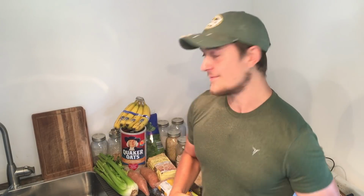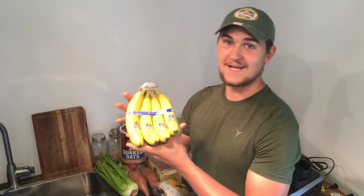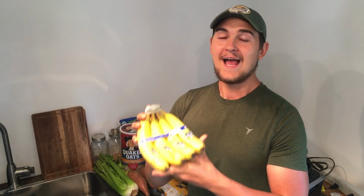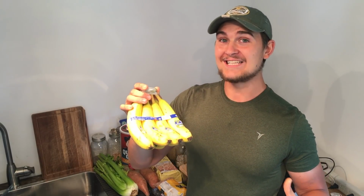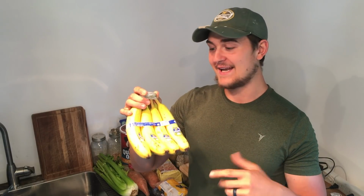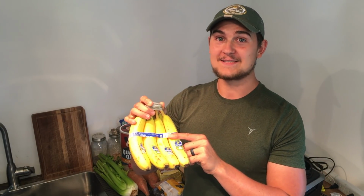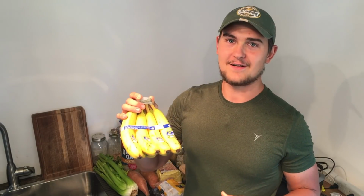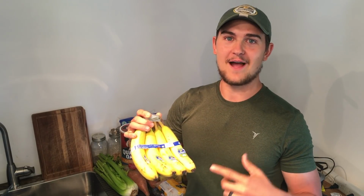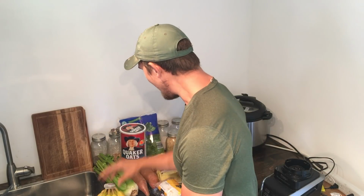Some of my staples for breakfast are, of course, bananas. Now, these are not just a breakfast staple, these are a breakfast, lunch, dinner, and snack staple, but I always pick up somewhere around 10 to 25 pounds of bananas every single week. So I eat a lot of bananas, and I like to go with the organic bananas because they're one of the things that's not a big price difference, so I always go with the organic.